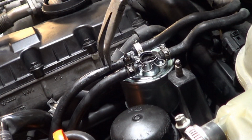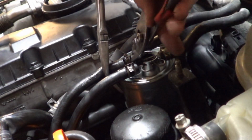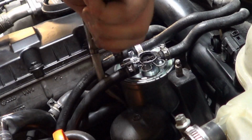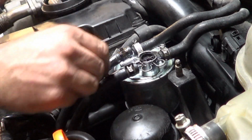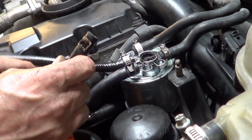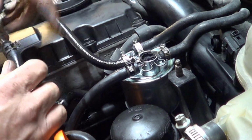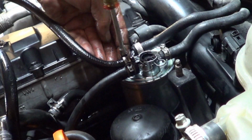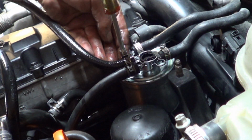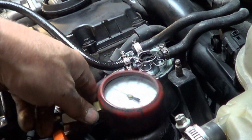This here is one of my favorite tricks for pulling hoses off. I like these needle nose with the bend in them. You squeeze the hose, release the clamp, and then you can just pull it right off by using this as a lever. So there's our fuel pressure gauge.